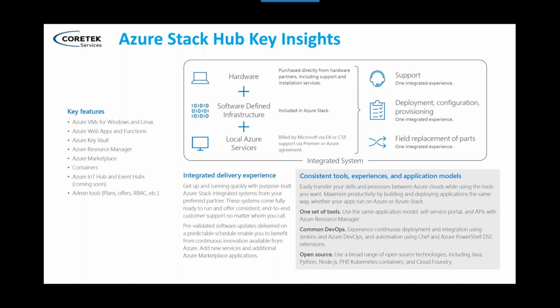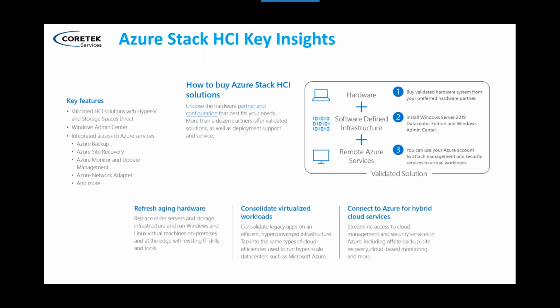and configuration and provisioning. Azure Stack HCI key insights are validated HCI infrastructures with Hyper-V and Storage Spaces Direct, built upon the foundation of Windows Server 2019, and leveraging Windows Admin Center for management, as well as growth strategies, and connecting to the most critical Azure services like Azure Backup, recovery, monitoring, as well as Azure Site Recovery.